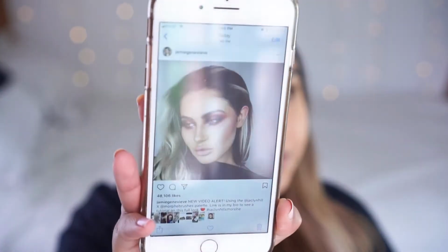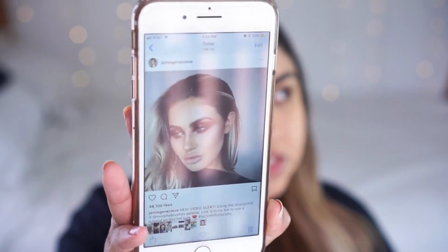So I am actually going to be replicating this look from Jamie Genevieve. She's just like the queen of smoky eyes. So I decided to do this eye look for you guys today. It's a very beautiful smoky eye. It might not be as strong as hers, I'm not sure. We'll see how heavy-handed I get.